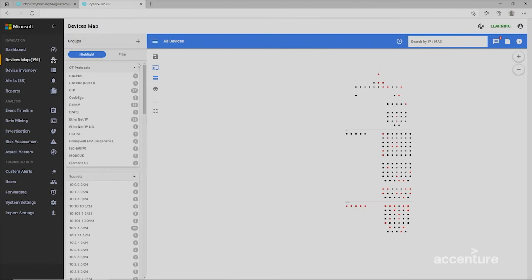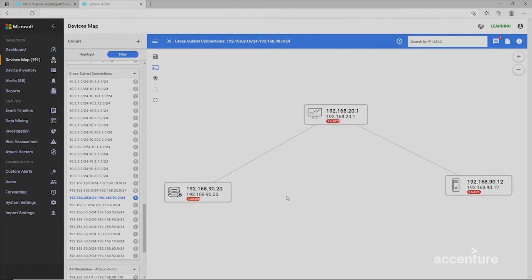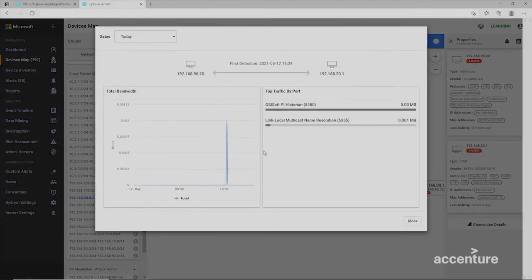We open up this menu here and scroll down to where we can see cross subnet connections. This is identifying and categorizing all the different connections that go across subnets, which can then hopefully be blocked by a firewall rule. Now we were looking at the 192.168.90 to 20, which is right here. So if we now filter, we can see all the devices that are on this network and any connections that they may have. If I click onto one device on the subnet, hold down Shift, click onto the other device, I'm able to go through and see any sort of connection details that exist between these two devices.